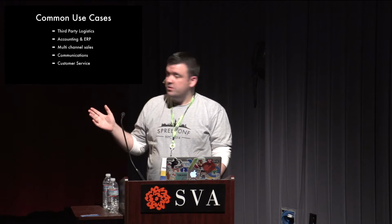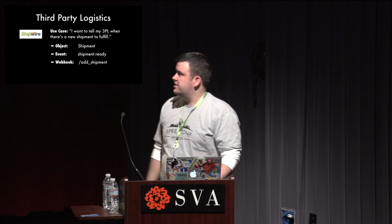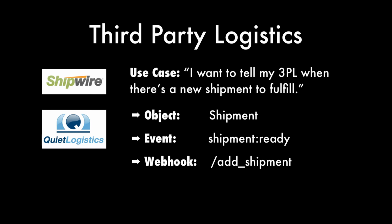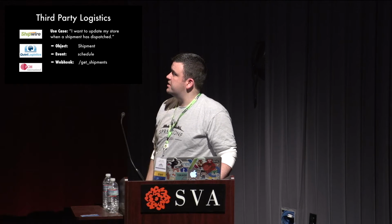So we're going to look at these 3 basic terms and match them to the 5 different use cases that we have. The first one is third-party logistics. The use case here is, I want to tell my 3PL whenever there's a shipment ready to fulfill. In this case, the shipment is an object, the event is a shipment-ready event, and the webhook is the add shipment webhook. We'll get into webhooks in detail later. This is true for Shipwire, for Quiet Logistics, for PCH, for whatever third-party logistics provider. They can all follow the same pattern. It's a repeatable pattern, and it's simple to understand.